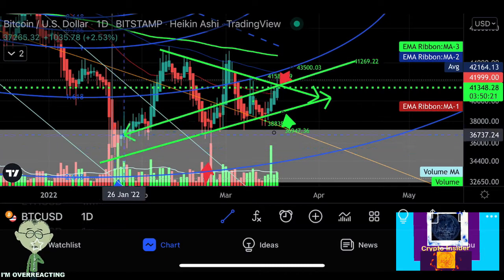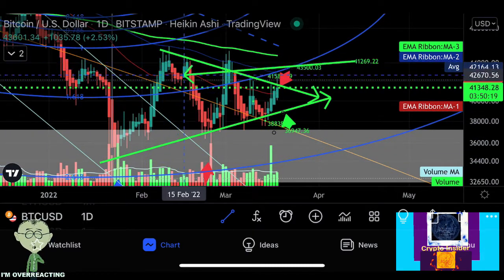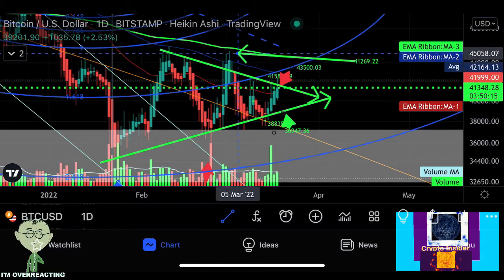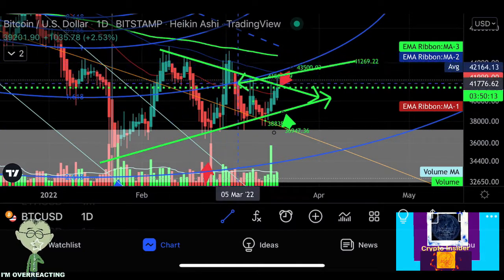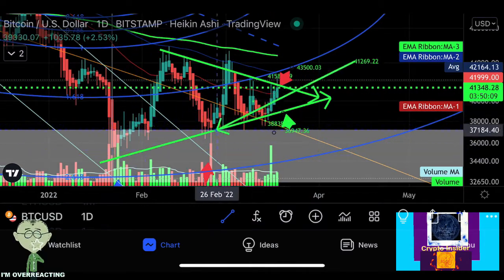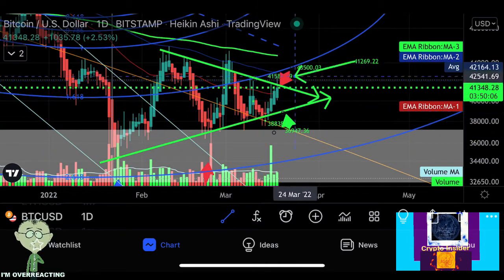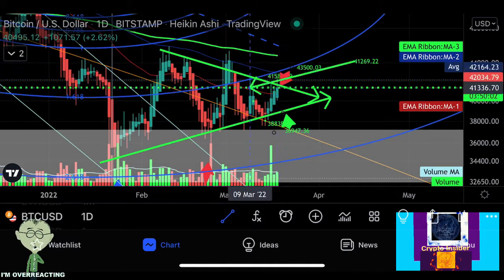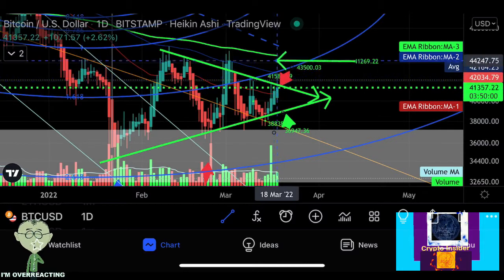But you can see lower support, upper resistance 1, 2, lower support 2, 1, 2, upper resistance 3, 1, 2, 3, but it's descending. Lower support 3, 1, 2, 3. It's ascending, it's moving up. Resistance, support, resistance for the first, second, third, fourth, fifth time now. And the fifth time may be a charm.